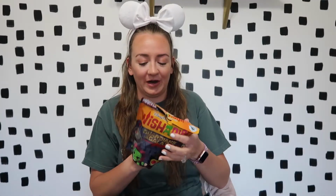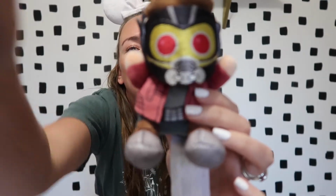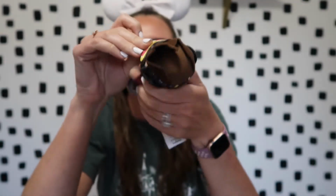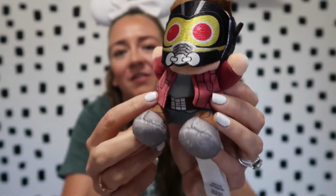All right, so this one feels different than the other one, so I think it's a different one. Oh, so it is a Star-Lord, so this is the one of them that Nicole has. This one's actually pretty cool. It has his little mask. I don't think he actually has a face. Does he? No, he doesn't actually have a face, just his mask and his little outfit. Pretty sure this is the main dude. I really need to rewatch this movie.